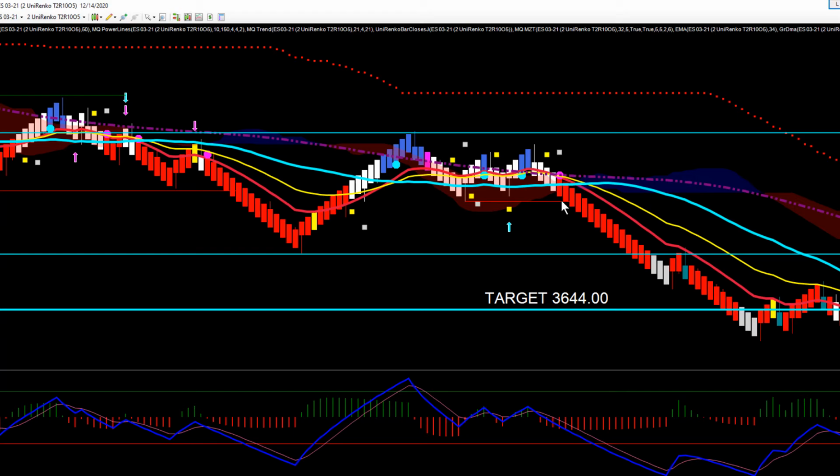If you had taken the bear flag, traded to target, you had the potential to grab at least $500 per contract. So again, just depends on how you were trading and what you're using for a stop and what your targets were. But again, if you had taken the bear flag and the power line break down into target, potentially you could have grabbed at least $500 on that final trade of the afternoon.